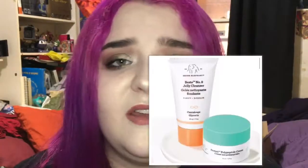There was a Drunk Elephant skincare one. You get 250 points. Kat Von D one, which is the one I'm reviewing today, and I think there was one other. The reason why I got this set was only for the liquid liner.